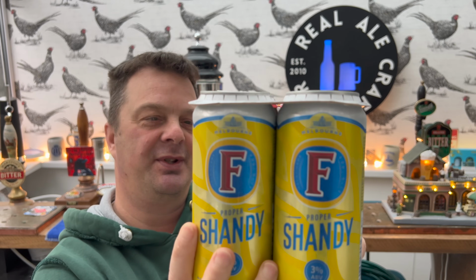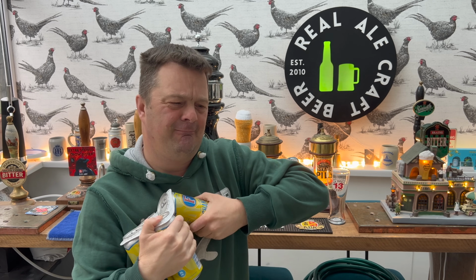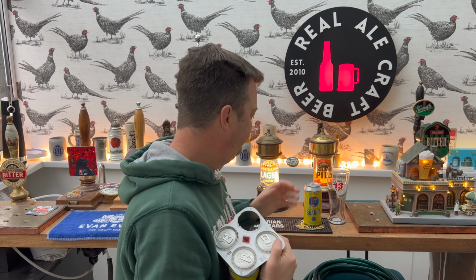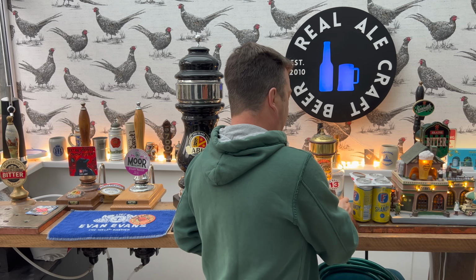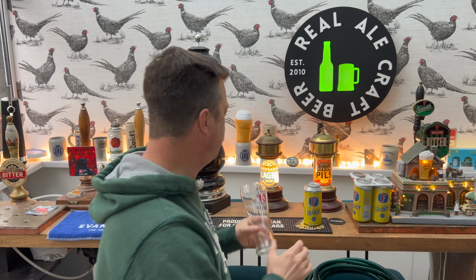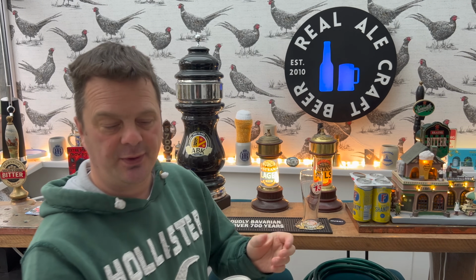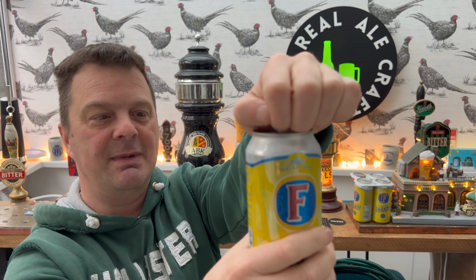We'll talk about all of this in a moment, because there's some quite clever wording on the back of this can. So the 4 cans of this Shandy cost me in the region of £3 in Tesco. You might be able to pick it up on a Clubcard deal. I've got a Hop House 13 lager glass that we're going to be using for this. Without further ado then, let's get this out into a glass and see what we get. 440 millilitre can.